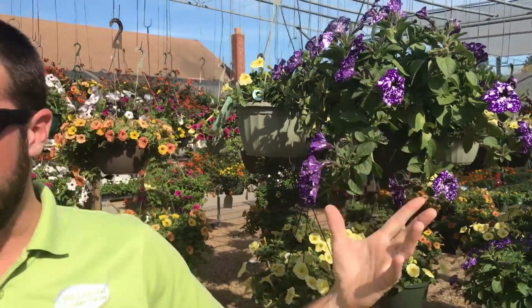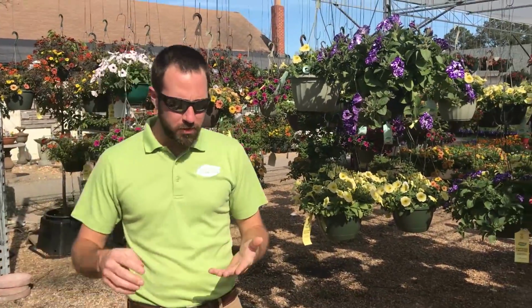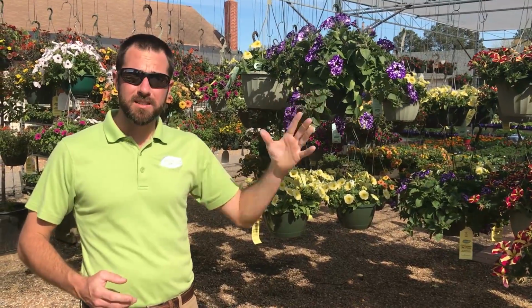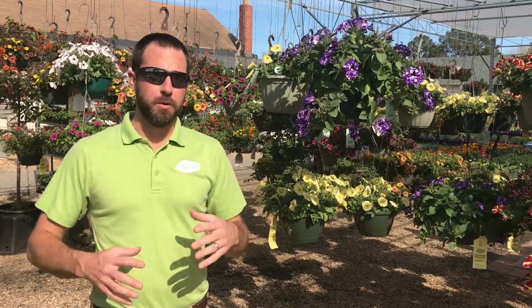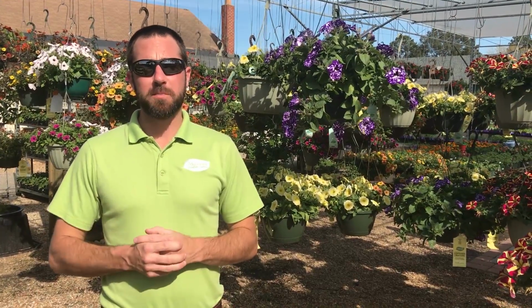So we've got great combinations. We've got a lot of different varieties, every color that you could ever think of. You can use them in containers, you can use them in the landscape, you can use them in hanging baskets. There's just a wide way of using them in this area, and they're great and they're gonna bloom for you all summer long. So come out and check out our supply of Million Bells and petunias here at McDonald Garden Center in Hampton, Chesapeake, and Virginia Beach.